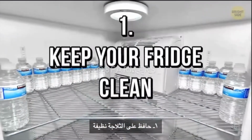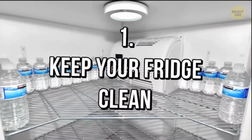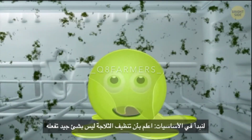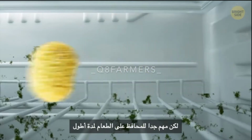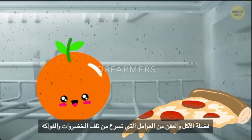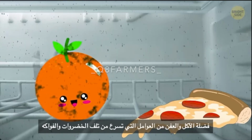1. Keep your fridge clean. Let's start with the basics. I know cleaning the fridge isn't the most exciting thing to do, but it's necessary if you want food to last longer. Leftover residue or mold spores can make your fruits and veggies go bad much faster.